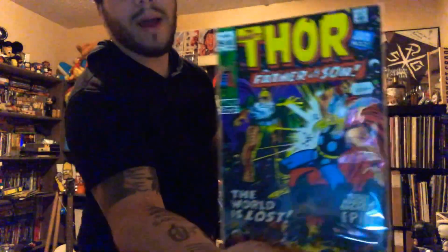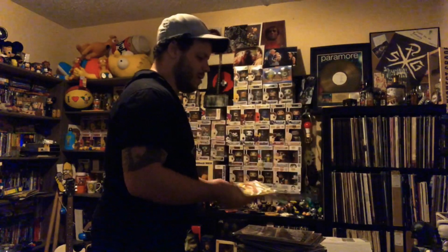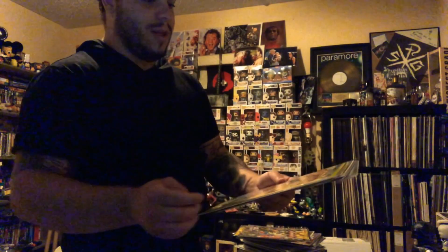And you see Odin on the front of it, and really, it just looks like a crazy battle there. Again, another really cool cover. And it's got a 65 cent price tag on it, which I will keep on there. I will not rip it off and mess up the comic. But I don't mind that.